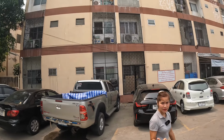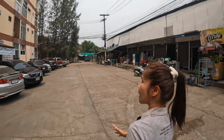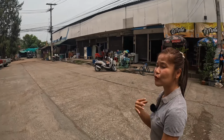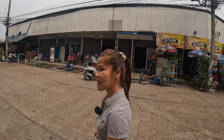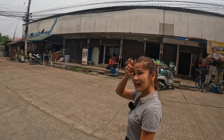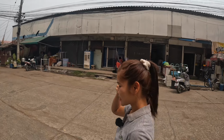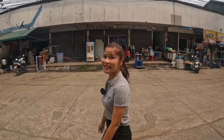Building C has a juristic person office where you can pay the water and the electricity. And the unit that we're going to look at is on the fourth floor. So this place is for sale right now. It's the first condo I'm checking out which is for sale. This is pretty much a Thai neighborhood here, right? It's a very local Thai neighborhood.